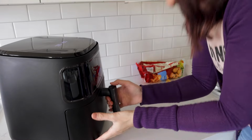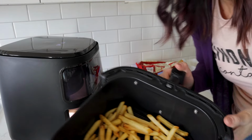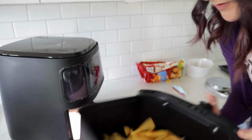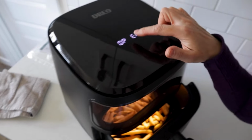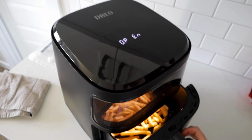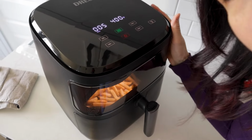I'm not sure that there was a shake reminder or that I even heard a beep or anything. They're browning nicely. They could almost be done. Interface is a little bit wonky, you can see there. We'll let that finish. It auto restarts, which I love.